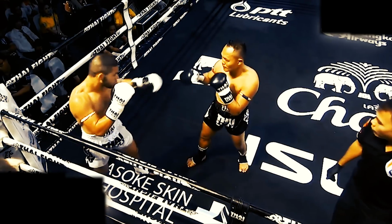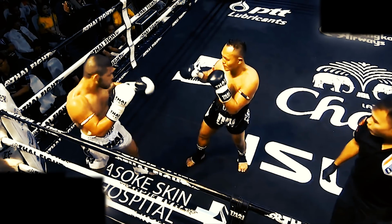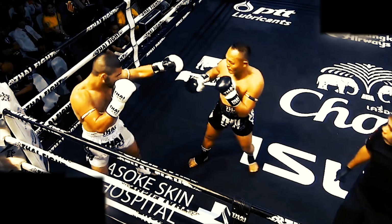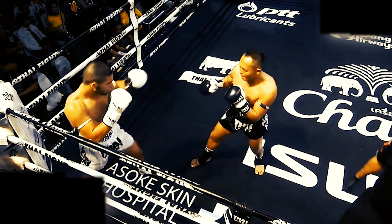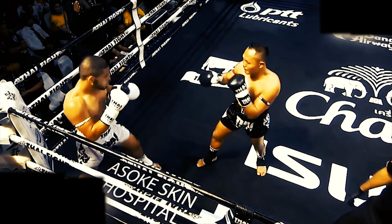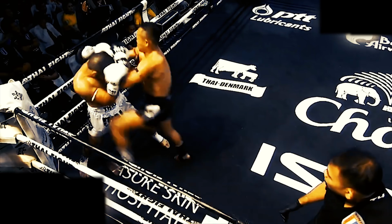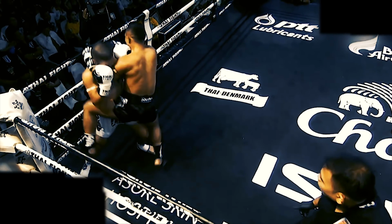He's reading. Tophik's reaction is intention. He feels he's tentative. Just standing there, waiting. Saenchai re-engaging with two subtle feints of the lead. Once again, he predicts to punish the guard by going to the body. Boom. A powerful knee, again trailing in with that momentum.